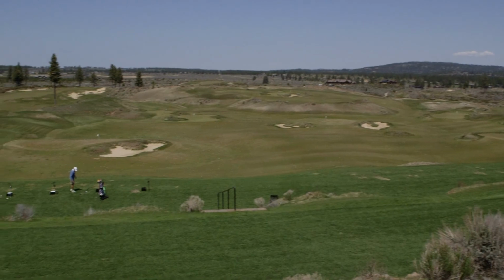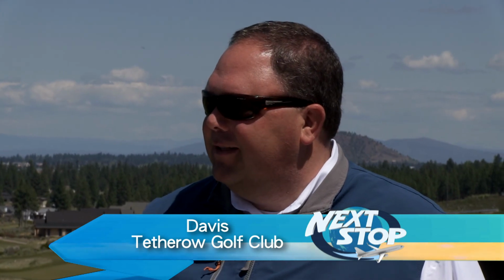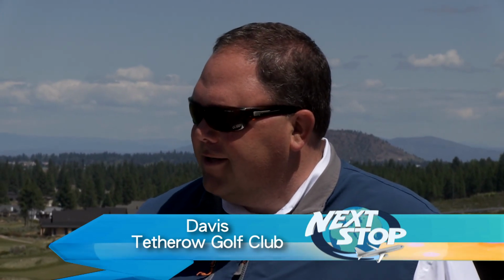We're now at Tetherow, just outside of Bend, but I gotta say, this kind of looks like Scotland, Davis. Well, it's a Scottish Highlands course. What does that mean? It's the style, it's links-style golf. So it's tight lies, it's fescue grass, and it's a lot of bump and run. You're leading the trend. Tell us about the golf boards.